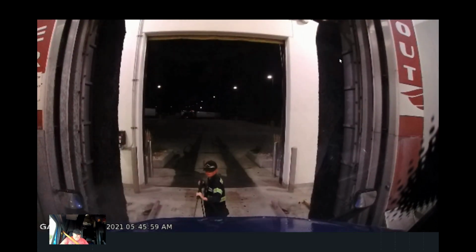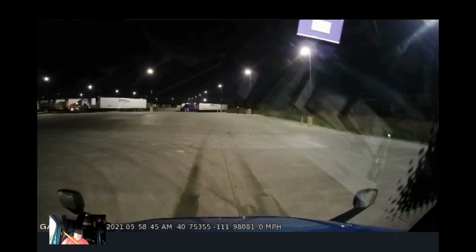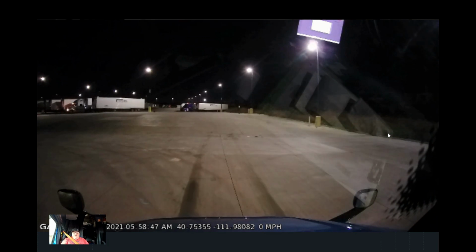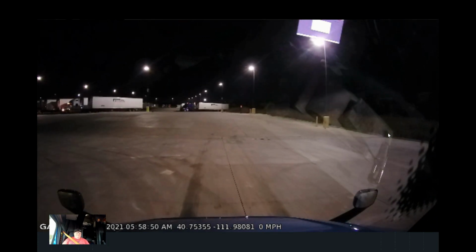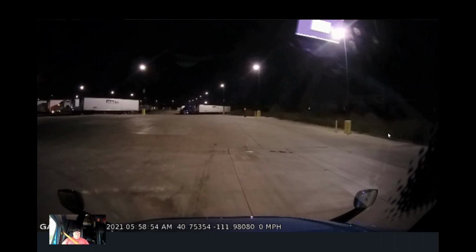So there she goes. She's doing her thing there. Now, movie magic. I'm all done, and we're leaving the wash bay. We're gonna go find a parking spot, and we'll get that parking spot done.